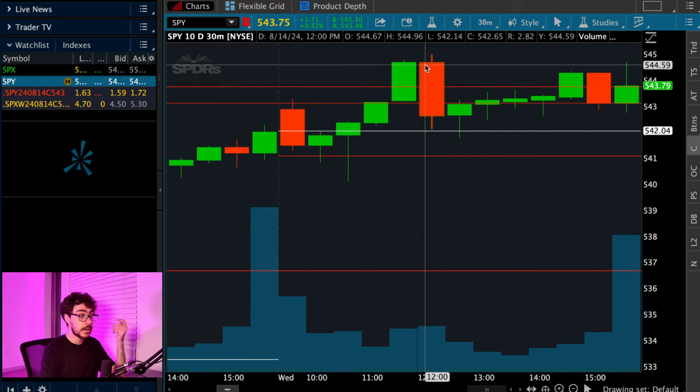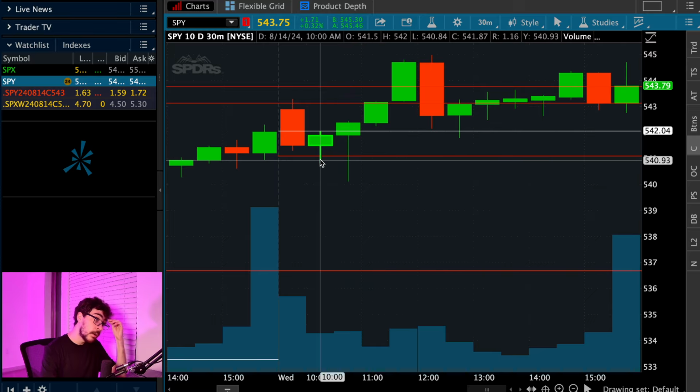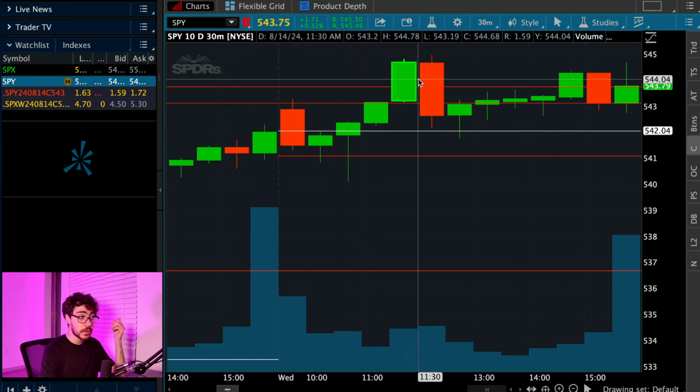And then if you would have looked again, green, red, green, look where the new floor is. The new floor is above the previous closing price, right? The previous floor was right here at 541, which was this previous resistance. Not only is it breaking out, but it's forming high floors, green, red, green.